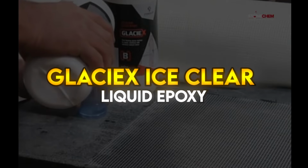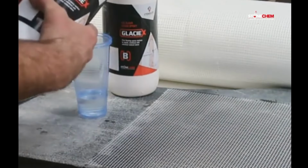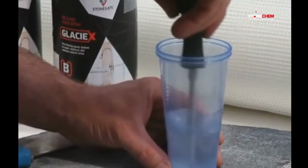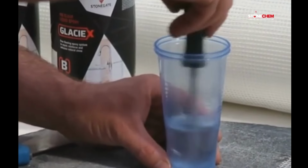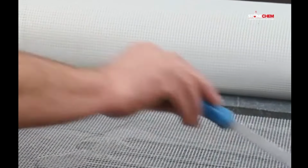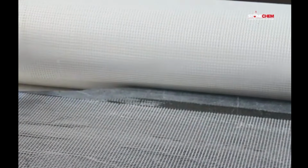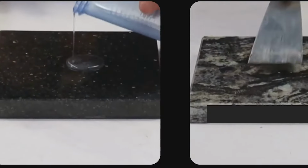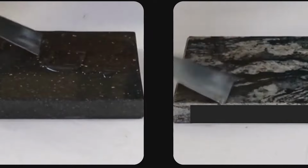Glacex Ice Clear Liquid Epoxy. Top quality epoxy resins, a new generation of bi-component systems to guarantee maximum strength, purity and transparency, and the lowest yellowing possible caused by UV rays. Excellent for filling pits, pinholes, and fissures in natural stone. Excellent for gluing mesh and netting to the back of fragile natural stones.